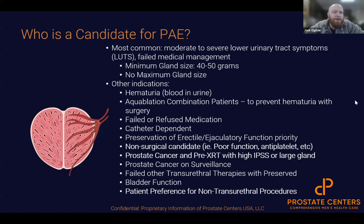On the flip side, though, we really don't have a maximum size of gland, which is a big advantage of our procedure versus a lot of the other surgeries that the urologists do. They kind of cap out at a certain size, and if it's bigger than that, it's hard for them to work from the inside of the prostate and actually successfully achieve their procedure. Whereas, again, we're just treating these arteries, and so it's almost better the bigger the prostate is for us to complete the procedure.